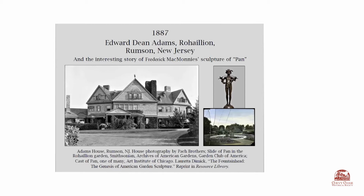This particular project, though, for Edward Dean Adams, a wealthy investor, is quite a surprise, and it links to Barrett's interest in sculpture. He was a great lover of sculpture. Adams hired Stanford White and Barrett, and he asked them to have a fountain on his very large property, 64 acres.